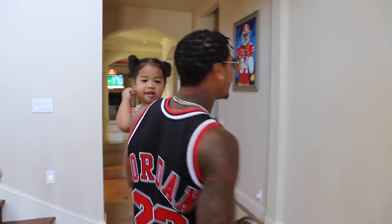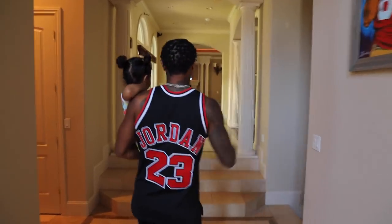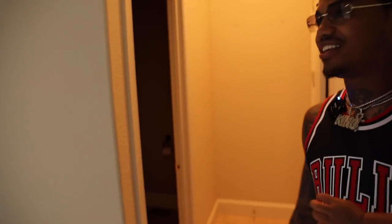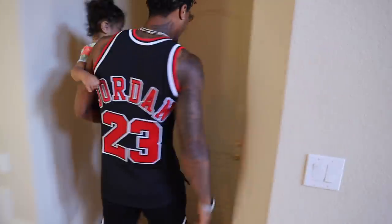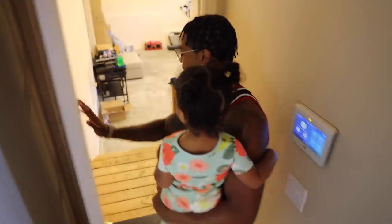All right, y'all want to start upstairs or y'all want to start in the back? All right, let's just go over here then. Got a bathroom right here. Got a closet. This is the garage. I can show y'all that. I'm gonna show y'all my Bentley on the flat.